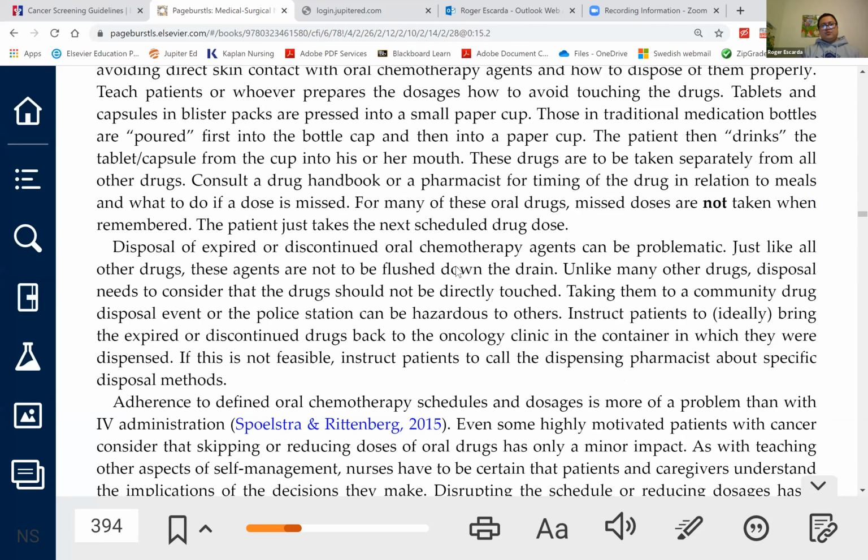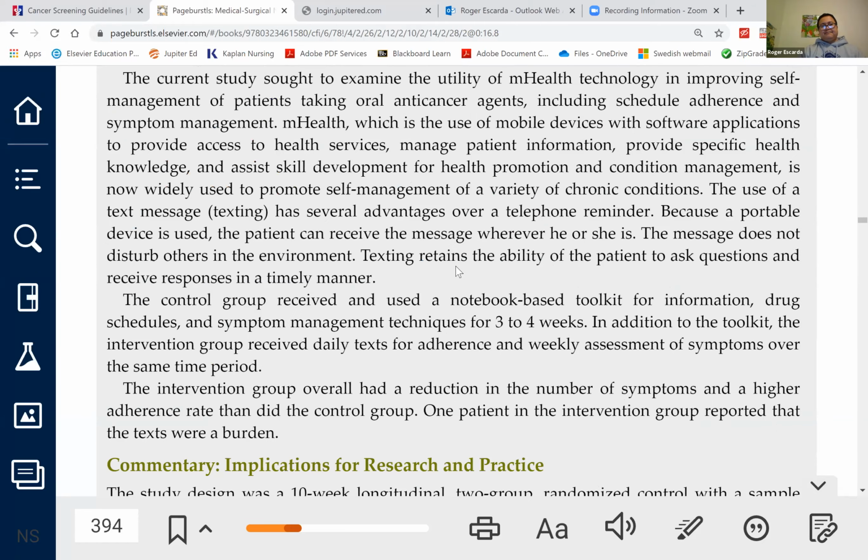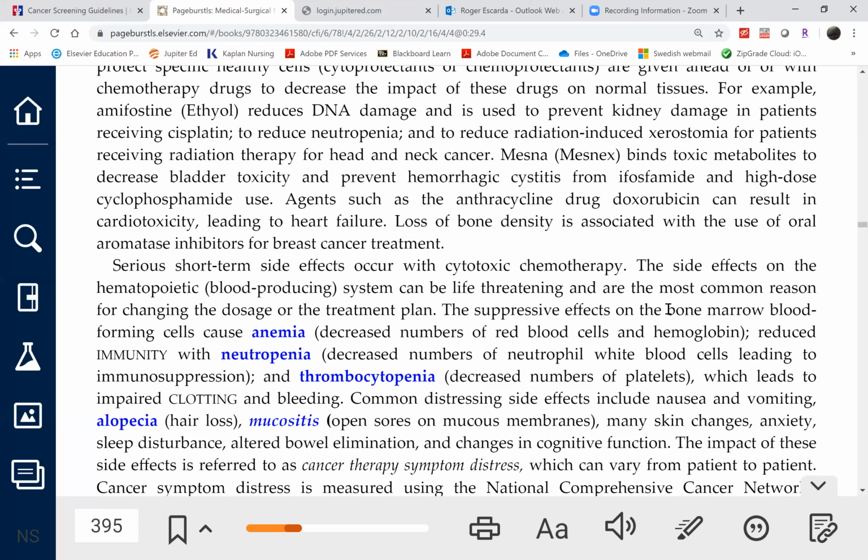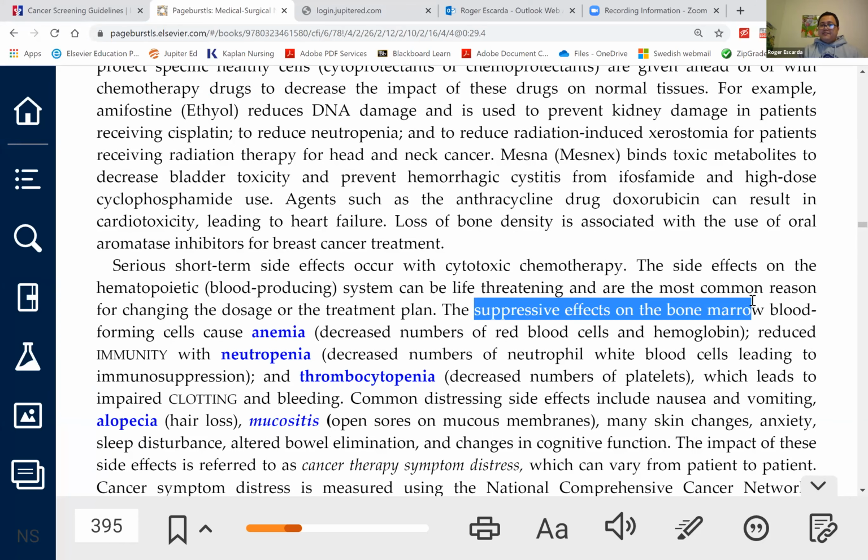We'll go now to side effects. Okay, page 394. What was the most common and the most serious side effect of chemotherapy again, which was mentioned at the top of this chapter? That's why we talked about nadir and all that. What is the most life-threatening complication of chemotherapy? Infection? Right, resulting from bone marrow suppression.